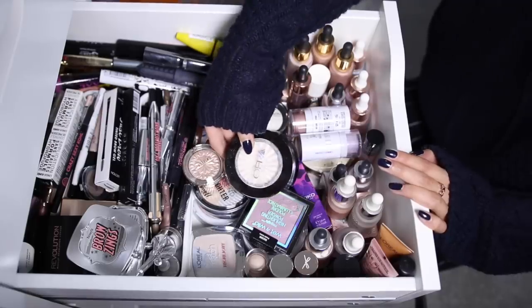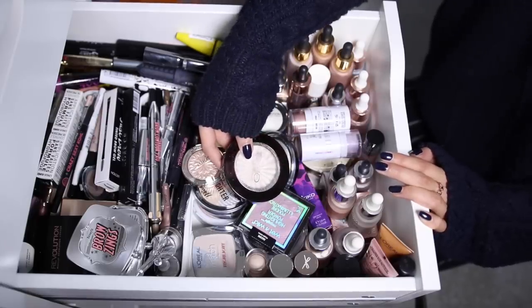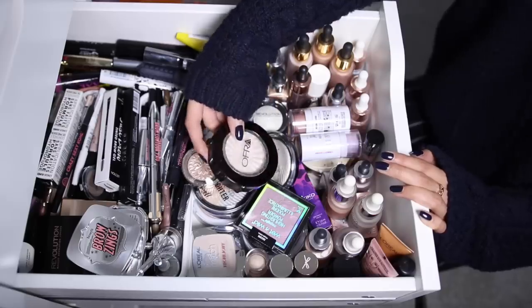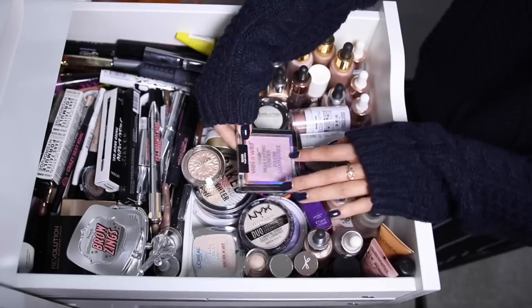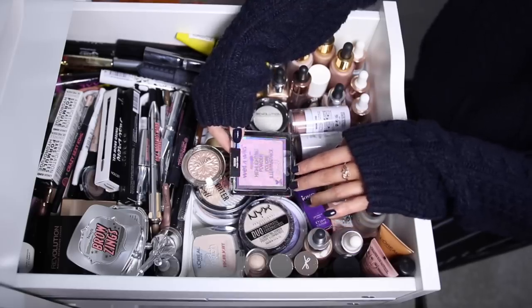I'm going to start with this guy. This is the Ofra highlighter in Glazed Donut. This is the one that I always use, so hell nah, I'm not getting rid of that one. You guys ain't having that, I'm sorry. If I can clean up the packaging, I might put that in the giveaway because I definitely don't use it.